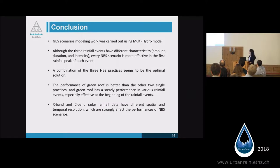For the conclusion, nature-based solution scenarios are modeled with the Multi-Hydro model. Although the three rainfall events have different characteristics, the nature-based solution scenarios are more effective in the first rainfall peak because they are not saturated at that moment. And the combination seems to be the optimal solution for this catchment.